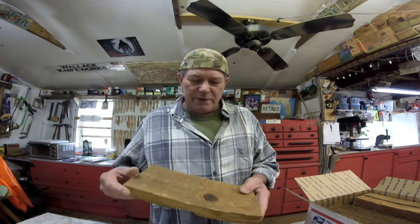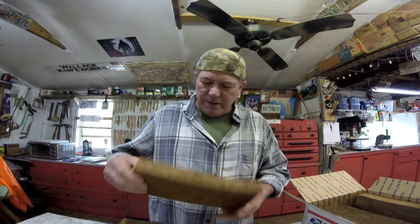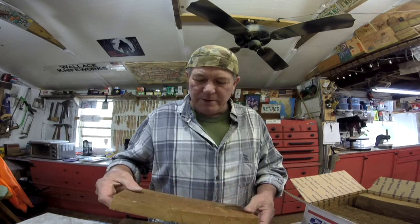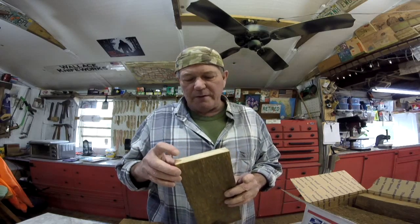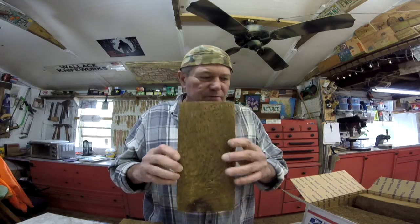Now, I don't see any sawmill marks in this, like from the original sawing. Well, this piece there's a few, but it appears to be up and down crosscut saw, which is what would be used back then. The circular saw didn't come in till way later than that. But it is a softwood, I do know that. But I think it's going to work just fine.